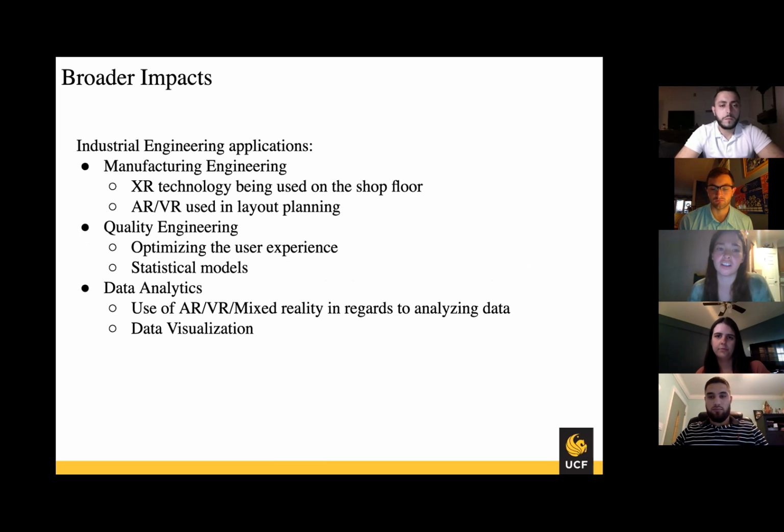XR technology has various utilizations in industrial engineering applications. In manufacturing, quality, and data analytics, immersive technology, XR or AR technology, and VR technology are used in various ways, such as XR technology on the shop floor, optimizing the user experience and quality, etc.